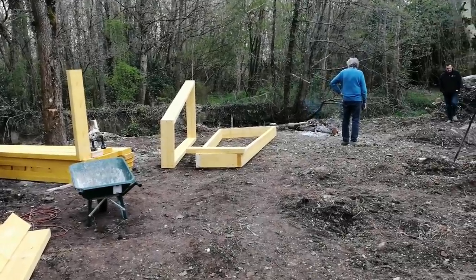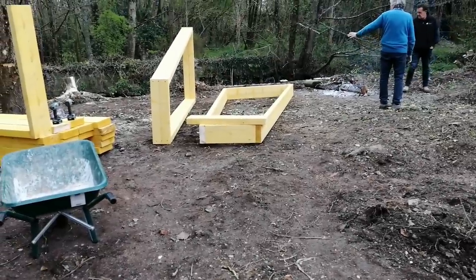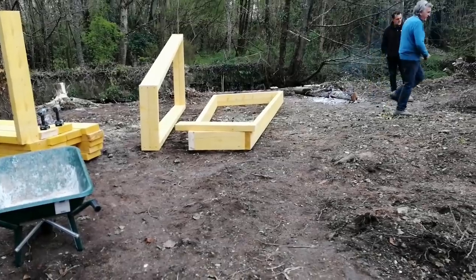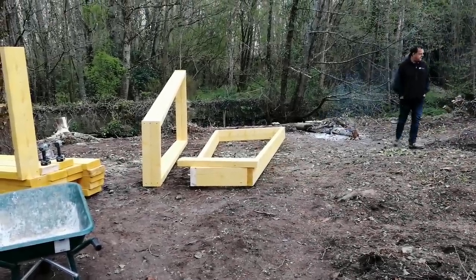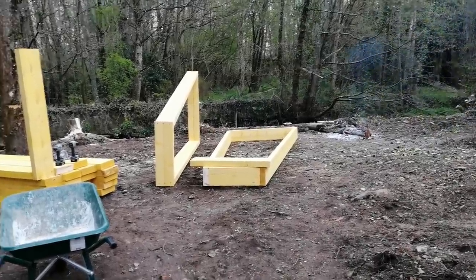Now there's another shaped piece here. This is the only one that's going to be that shape. The two pieces go together. This is a raised bed. The reason it's an odd shape is because the wall is not square with the barn building. So we're going to line the rest of them up square.